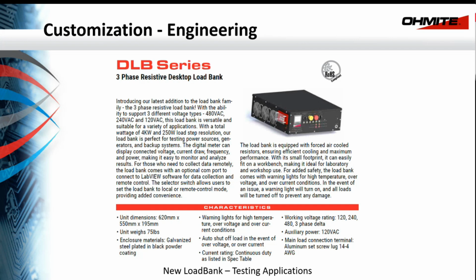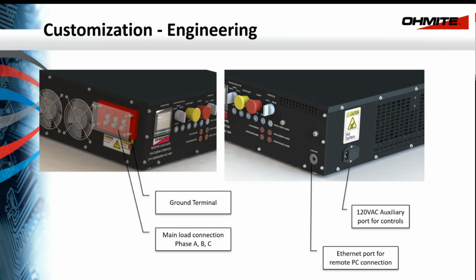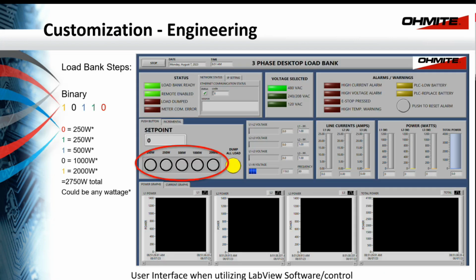And then with auxiliary power connected, our controls will allow you to test those ratings. Here's our ground terminal connection and the 3-phase line connection on the side, our auxiliary connection and Ethernet port for remote connection. You can test it with 250 watt resolution, whatever your power supply is or other item you're testing.